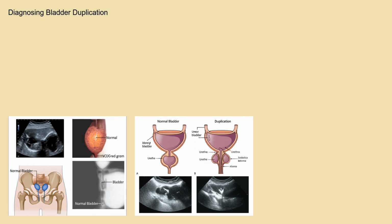Diagnosing bladder duplication typically involves a combination of imaging techniques. Ultrasound is often the initial diagnostic tool, particularly in prenatal settings or for young children. Voiding cystourethrogram, or VCUG, is a special X-ray that visualizes the bladder and urethra while urinating and can demonstrate the presence of two bladders and any urine reflux. MRI and CT scans can provide more detailed anatomical information, particularly helpful in surgical planning. Cystoscopy, a procedure where a small camera is inserted into the bladder, allows direct visualization of the bladder anatomy.